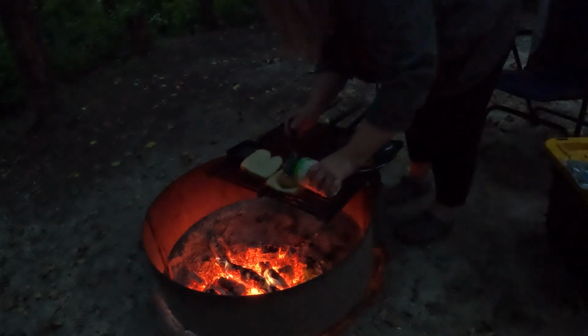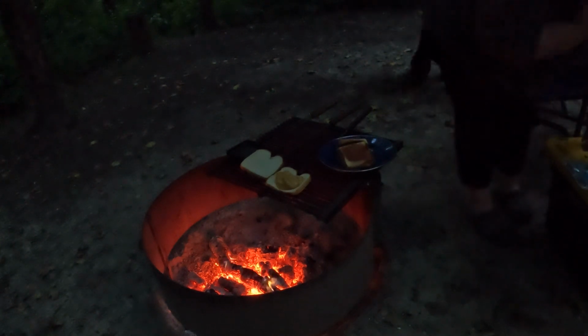Then later we made some apple cheddar pudgy pies for dessert.